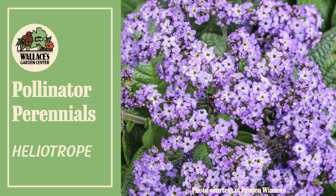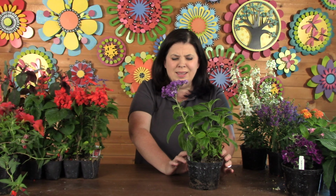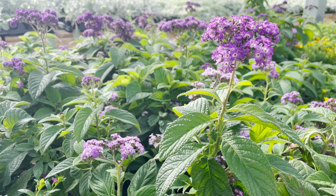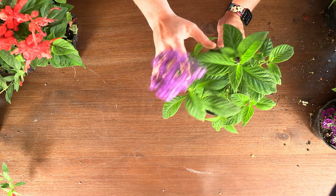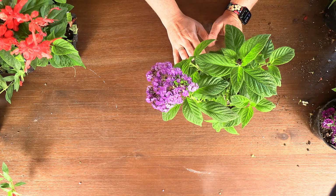Heliotrope is a popular butterfly plant. It's one that is a little bit misshapen sometimes, so I like to mix it into a mixed combo basket or mixed combo garden with other flowers, just to give it some more shape and let it ramble through. But it is a must-have because it's so fragrant. You're going to love the way it smells. It has a licorice smell to it, and the purple flowers are really deep colored, a nice jewel tone, and the butterflies go nuts for this plant.